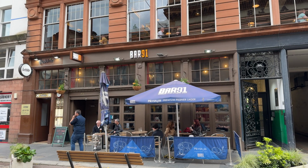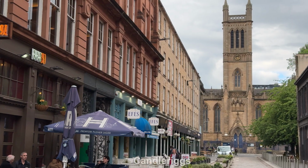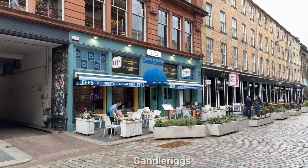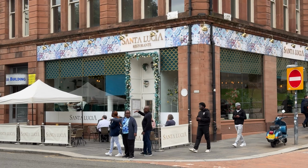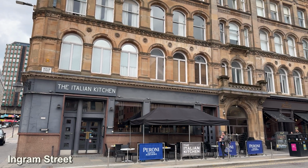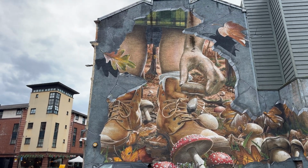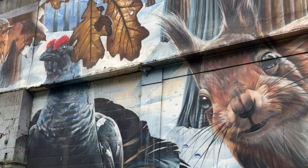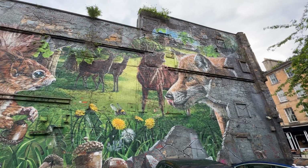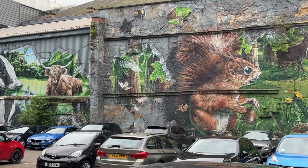The Merchant City neighborhood is packed with bars and restaurants of all kinds and prices, along small, quiet streets like Candleriggs. Italian, Indian, Turkish, steaks, vegetarian, Mediterranean, they've got it all. These large murals along Ingram Street include a depiction of a menagerie of animals native to the area who seem like they're breaking through the stone wall, looking out from their pastoral garden into the parking lot.